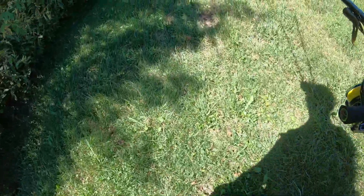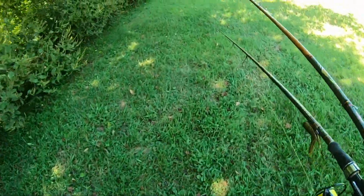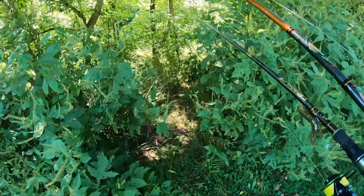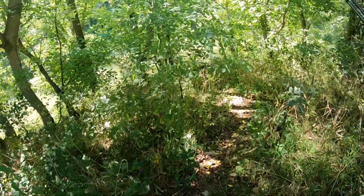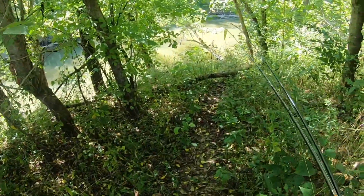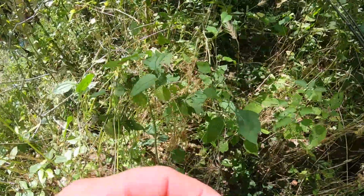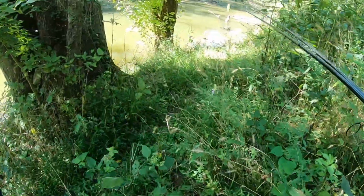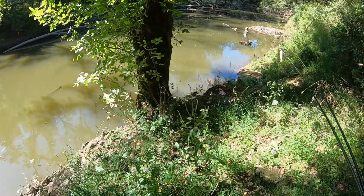All right, guys. We're going to try to do some exploring and see if we can get a little bit further down. I'd almost bet there have to be some footpaths where people walk up and down through here. There's one. We'll just see where this takes me. Dora, Dora, Dora the Explorer. Should have brought my machete. Bushwhacking through here. That's where I want to go.